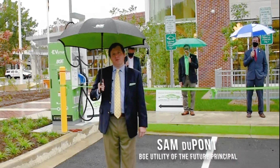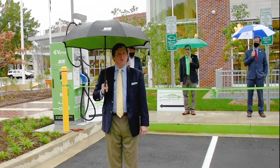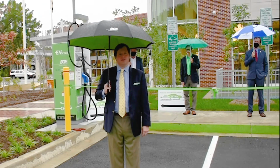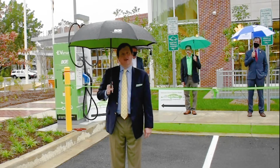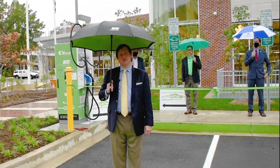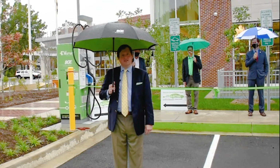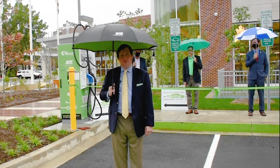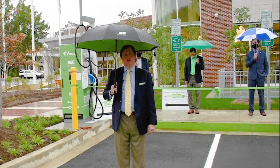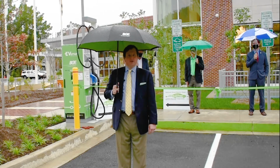Hello, I'm Sam DuPont with Baltimore Gas and Electric. On behalf of our entire electric vehicle team, we're thrilled to be here at the Michael Bush Library to open this bank of chargers that you see behind me. Thanks very much to our key environmental partner in Annapolis, Annapolis Green, for setting up this terrific event. A couple of thank yous. First to the Anne Arundel County Executive Stuart Pittman and his team for being really early to engage with our EV Smart program on the installation of electric vehicle chargers. We really appreciate his leadership.